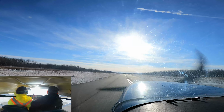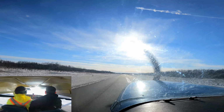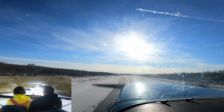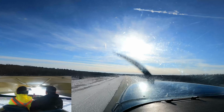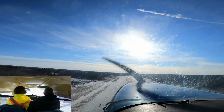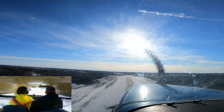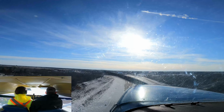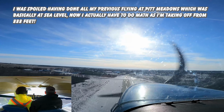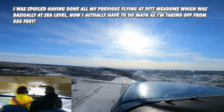Zulu Yankee India rolling. Bring down the nose a little bit. A bit loose there. We're gonna get up to our climb speed of 76, and once we get up to 200 feet, we'll retract the flaps. Now a little more. Sorry, 1,100 feet rather.